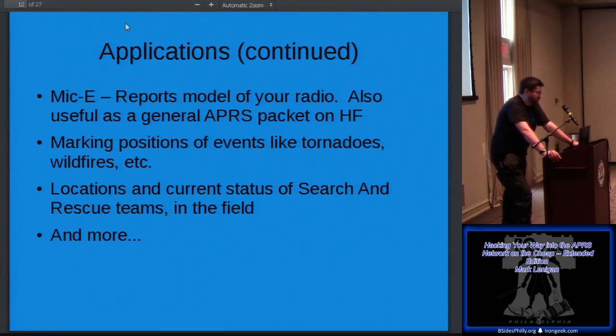The network is also used for marking events like tornadoes and wildfires. I've seen out west, particularly in Arizona, the local amateurs who are working on the fire search teams, they will be marking the positions of wildfires, presumably for fire departments or the Bureau of Land Management or that sort of thing. And it's also used for location and current status of search and rescue teams in the field, so that they can be beaconing out that, hey, we're stuck in the mud, or we're currently in the search, or we've just found the person we're looking for. And back at the Emergency Operations Center, they can look at a screen at a glance and know exactly the status of everybody.